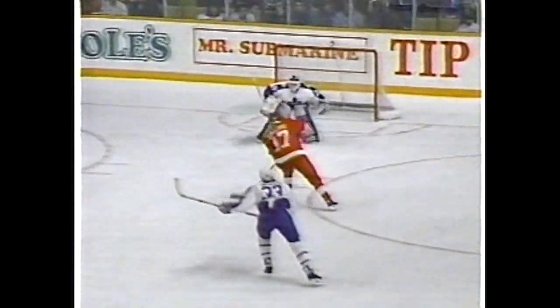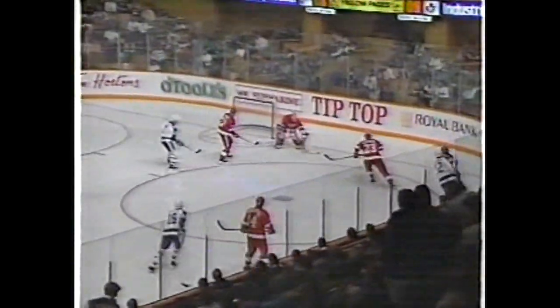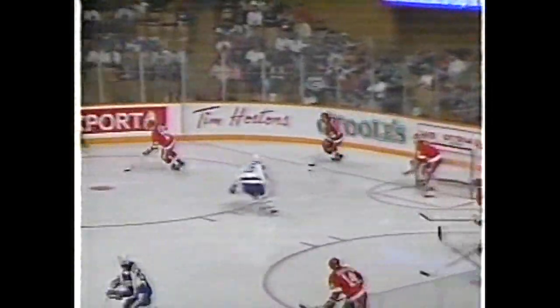What a play right from the get-go. I'd have to see this again to see if it should have been offside or not. Nevertheless, it was let go. Osborne backhands it toward Hanlon. He stops it there for Norwood. Lead pass now for Shabbat.